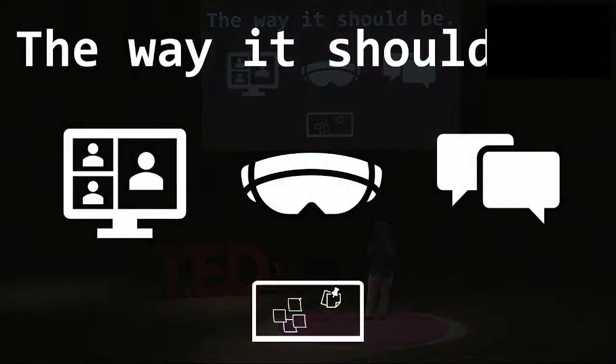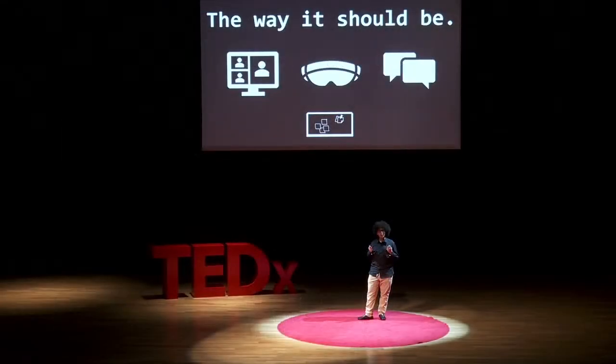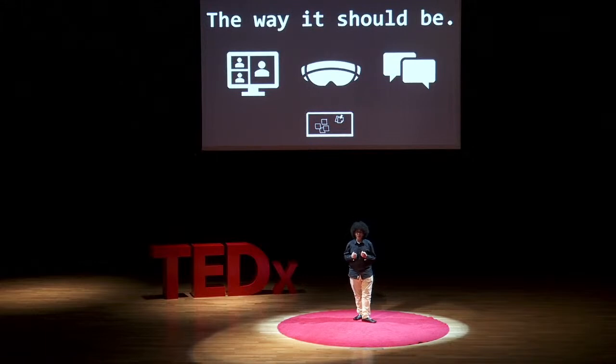So, as the solution to the final key issue of this talk, I'd like to propose that we move on from the bulletin board design. It's an outdated model and we need to move on.